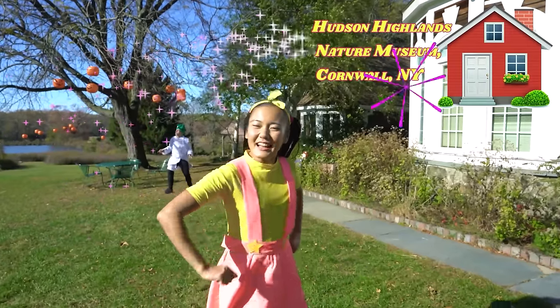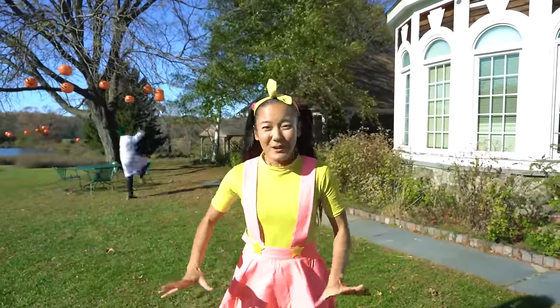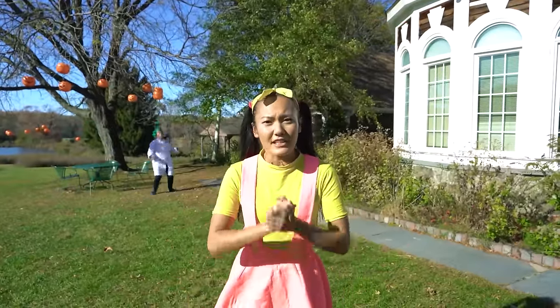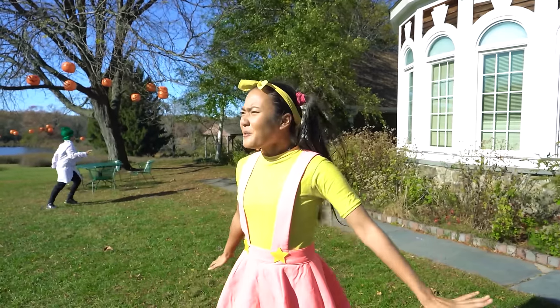Center at the Hudson Highlands Nature Museum in Cornwall, New York. And I'm so excited because we're gonna have a special nature tour with one of the tour guides here. But I wonder where they are.